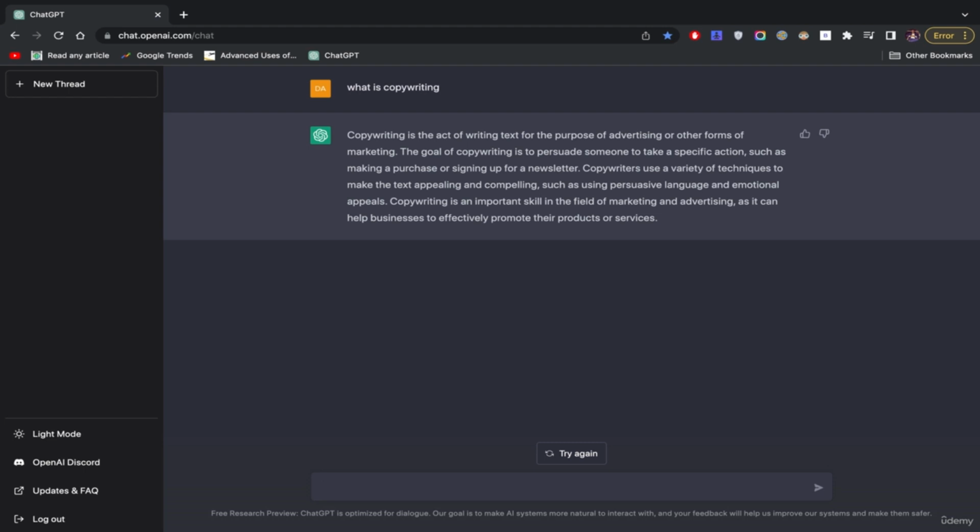But again, copywriting is extremely important, especially going forward, and a lot of businesses need it, whether they know it or not. So what you can do is go around and do copywriting for businesses and pretty much just help them improve upon their ads, their blogs, their emails, and things of that nature.